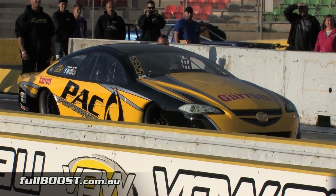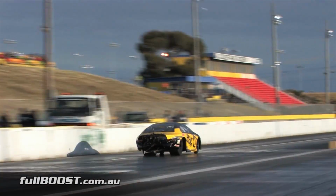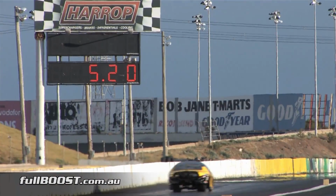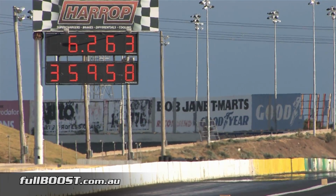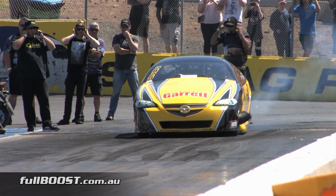Arguably the most popular car in Australian Sport Compact racing, Pack Performance were coming off a new personal best in their Mazda 6 from George Raham of a 6.26 the day beforehand. The 20B was on song all day and we were expecting more of the same.